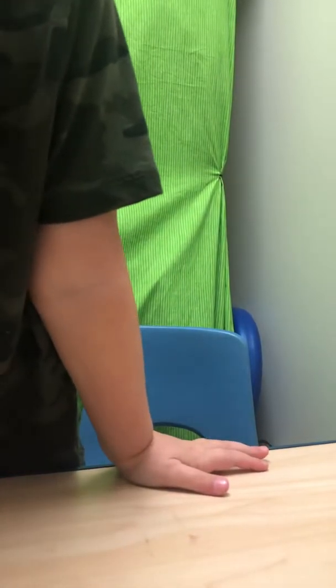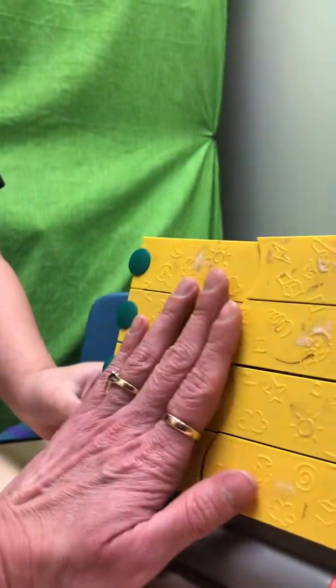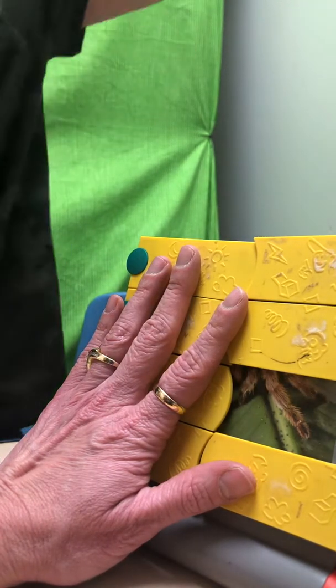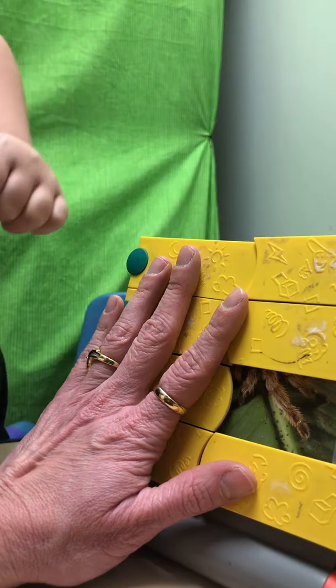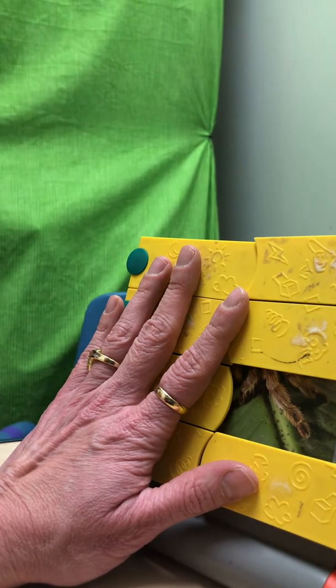Let's do another one. Ready? Are you ready to peek? Say, let's peek. Peek. Nice job. Okay, ready? All right, we're going to peek and see what it is. This time I get to peek first. I peek. Uh-oh. A dog? Oh, a bug?